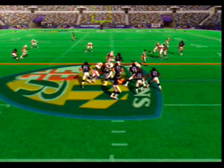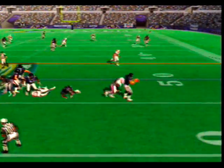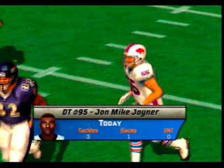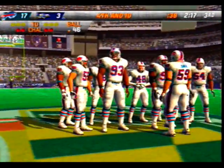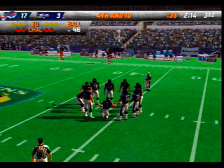Drops back. Watch the ball. Pumps once. Closing in. The big man gets in there for a big sack. He's got a great combination of size and moves. He won't be winning any races, but he's good at getting after the quarterback. You never want him to be the guy falling on top of you.